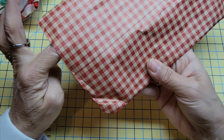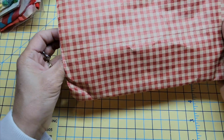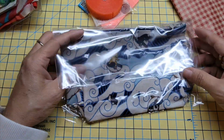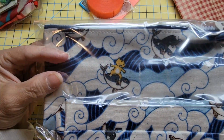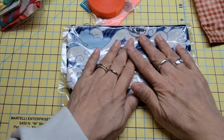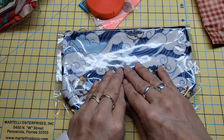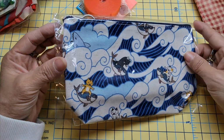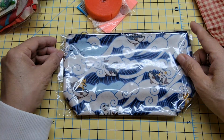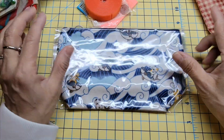So remember when I told you they had all sorts of cat stuff? And we did get other things that I'm not showing you. But here it is again. Cats riding surfboard fish. It was just a cute little zipper bag. And I was thinking, oh my God, I can buy all these adorable prints. And we'll do some classes where we'll make zipper bags, zipper pouches, small little things. But we're going to have to save that for next time.